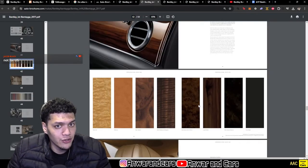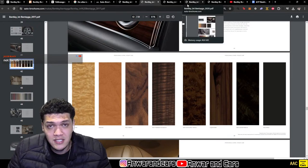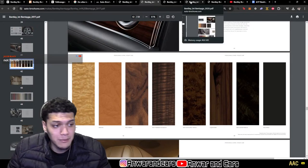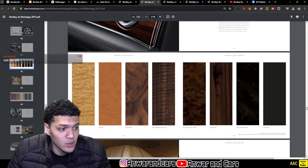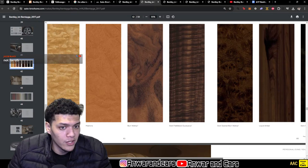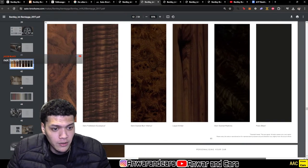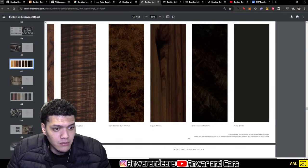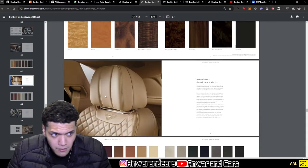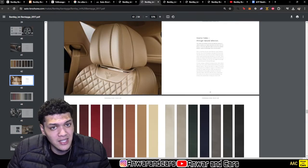In terms of your interior trims, you're going to have the choice of eight trims. In 2019 and 2020, they actually introduced a carbon fiber trim, so you have more options. However, these are going to be your main options. You have Tamo Ash, Madrona, Burr Walnut, Dark Fiddleback Eucalyptus. That's a weird name for a trim. Dark Stain Burr Walnut, Liquid Amber, Dark Stain Madrona, and Piano Black. And then finally, of course, you have carbon fiber. We'll look at that, though. This is the Mulliner-equipped package. You can see the diamond stitching.